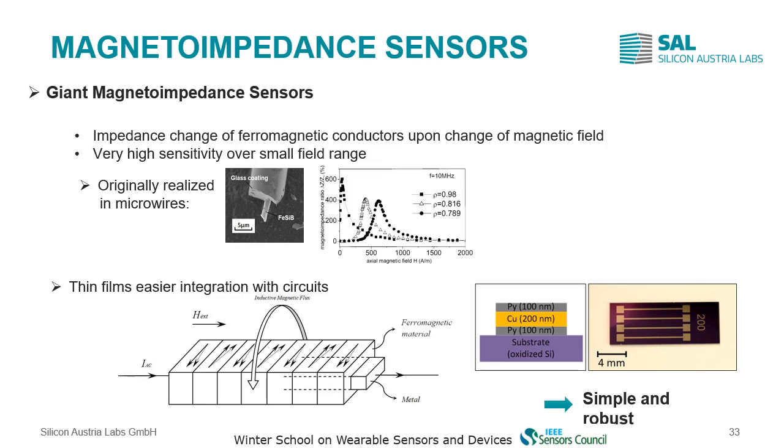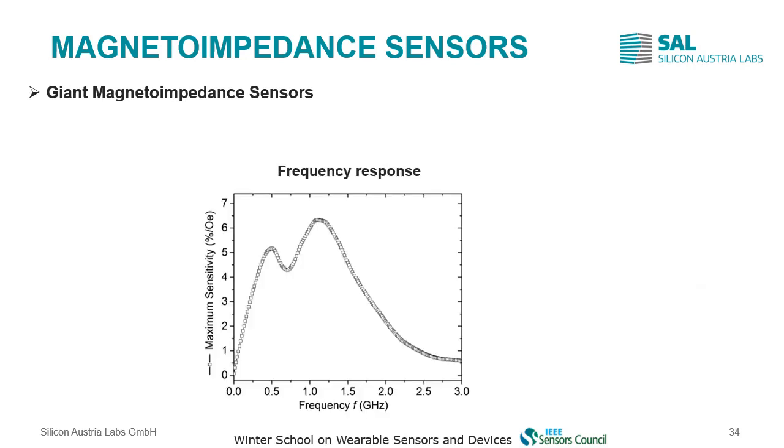As you can see, this structure is actually very simple and therefore also robust, and it lends itself for the application in flexible sensors. The GMI sensor sensitivity depends on the frequency. Here you see a typical characterization curve of the sensitivity as a function of the frequency, and we get a maximum in this case of above 6% per Ørsted. The frequency range covers a couple of useful ISM frequency bands where you can apply the sensor wirelessly for different applications.